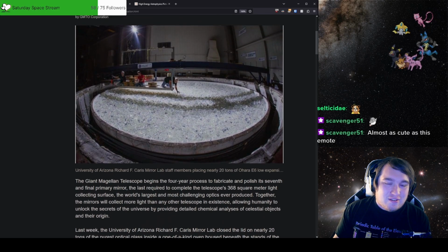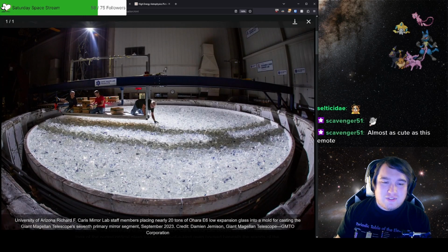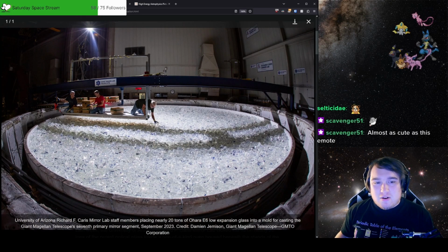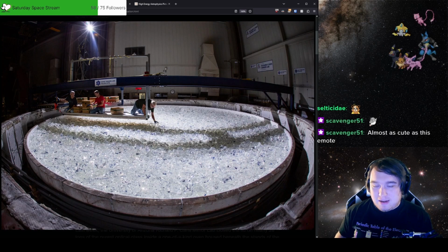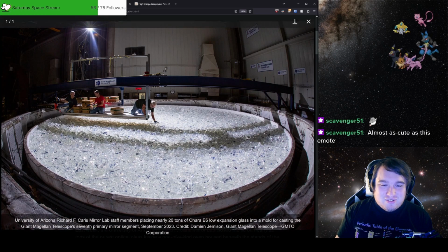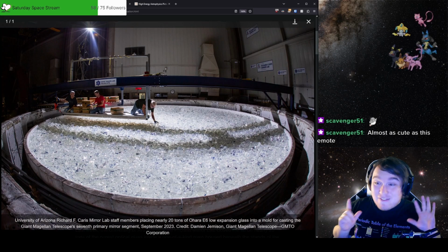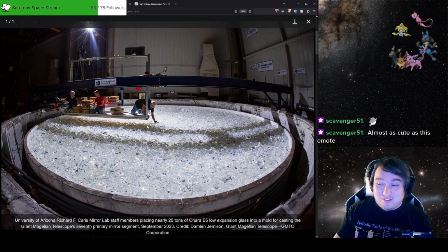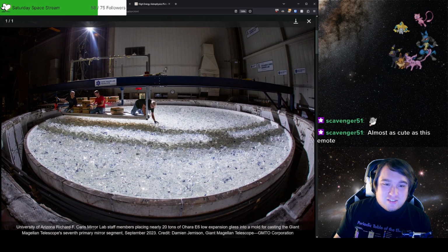This is a neat little image of all of the glass being set for the final mirror of the 7-mirror Giant Magellan Telescope that is being constructed and placed in Chile. The important thing to note is that this is the size of one of 7 mirrors. Notice how big this is. This is real, this is a real thing that is being constructed. Look at how big it is compared to these guys. It's gigantic.